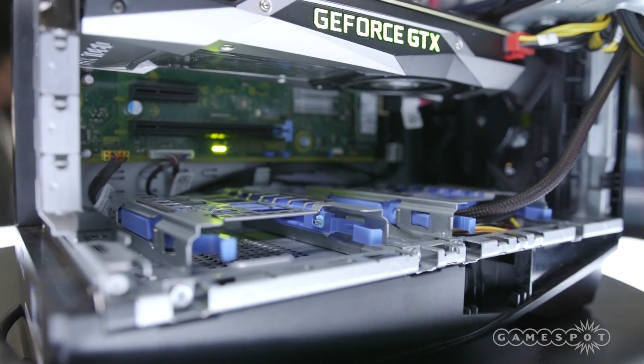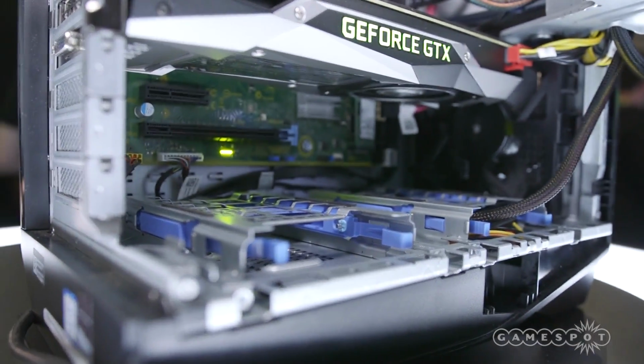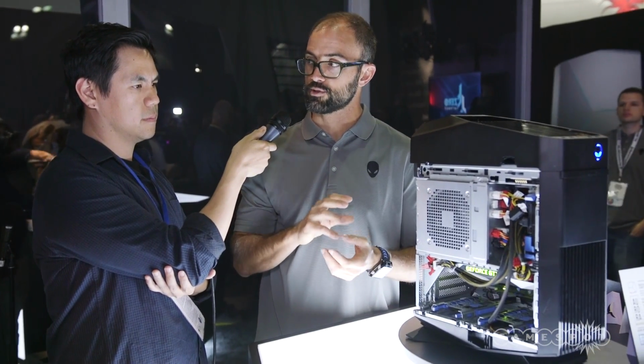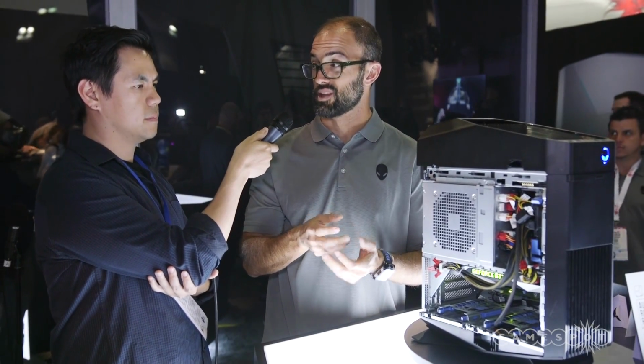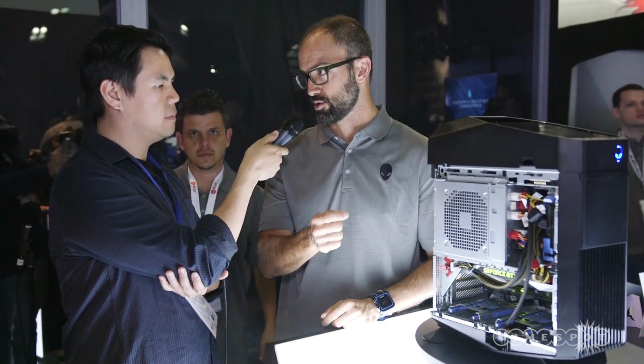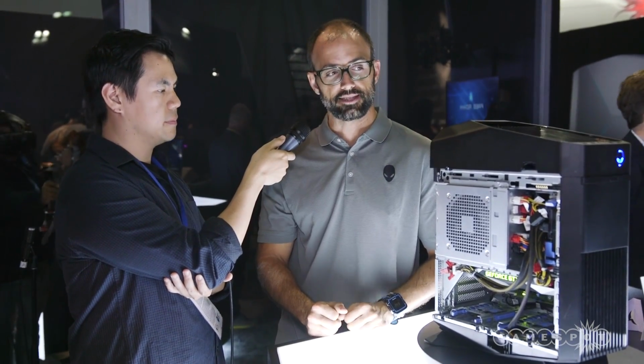So you'll notice towards the bottom, you have 2.5-inch drives that I could pull in and out. There's a 3.5-inch drive at the top. And that can actually be outfitted to support dual 2.5-inch drives. So that's 4 solid-state drives so far. And on the motherboard, there's an M.2 slot too. So you can have a PCIe solid-state drive there. That's 5 solid-state drives maximum.